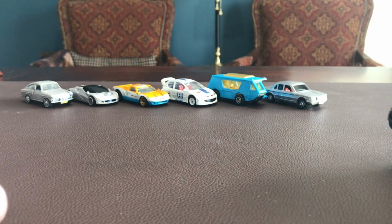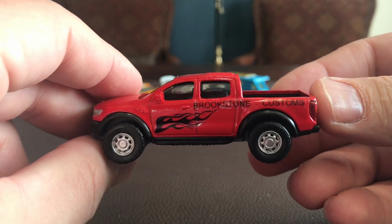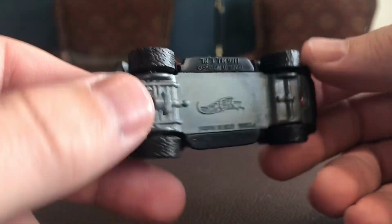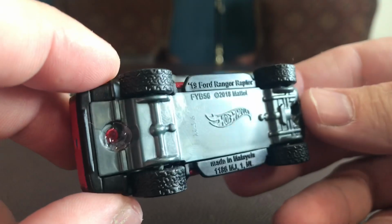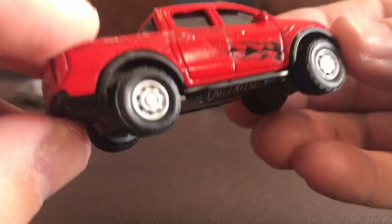one that was not a gift from Mick. This is one I'm throwing in. Mick has told me that he needs a shop truck for the UK branch of Brookstone Customs. So this is a truck I'm throwing in as a bonus. It is a 19 Ford Ranger Raptor.